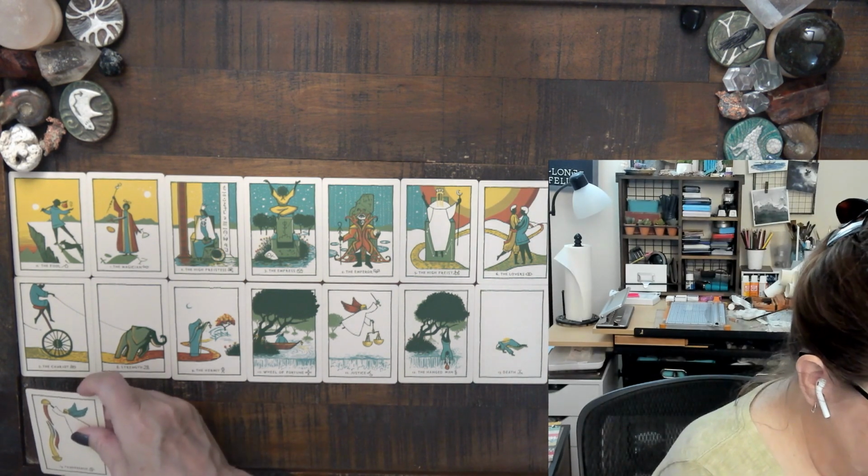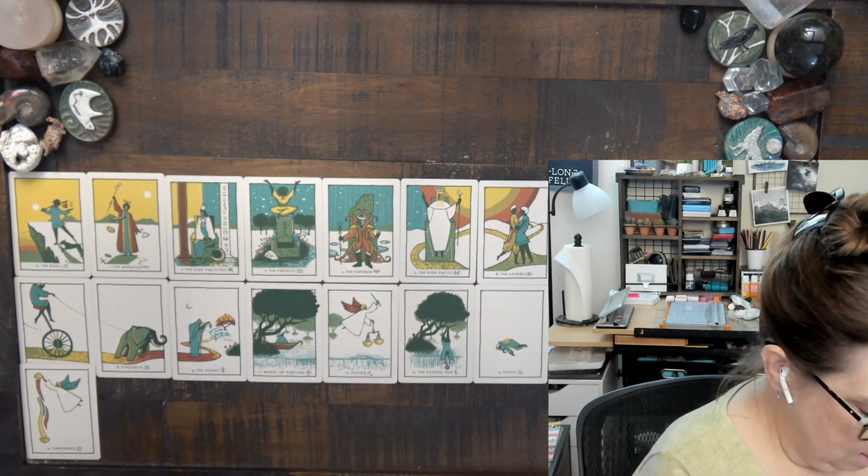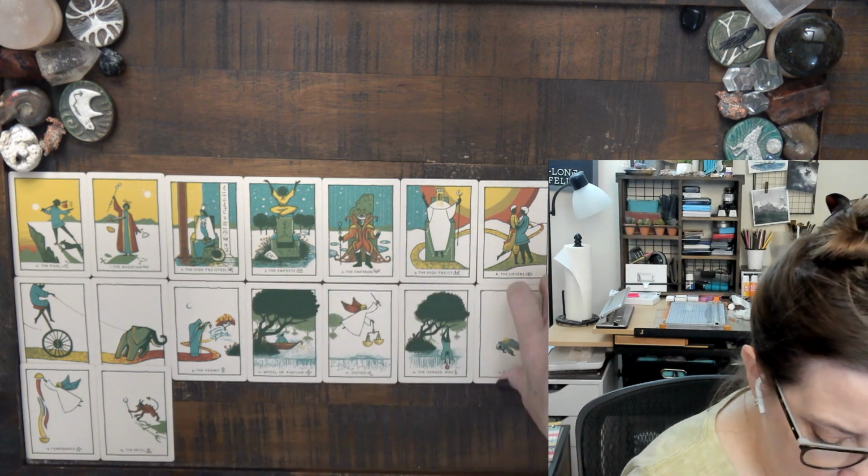Then we have Temperance, and I'm going to have to move some things, but that's okay. We'll just keep looking. Temperance and the Devil. Really, let's move. Okay, let's do this.